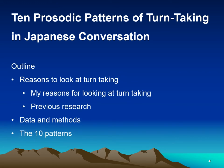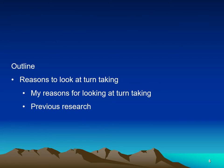All right, the talk is some background and motivation, a little bit on the data and the methods, and then a few of the 10 patterns themselves. In terms of motivation, well, the global motivation is that turn-taking is fascinating, it's important for success in conversation, it's good for making systems more effective.